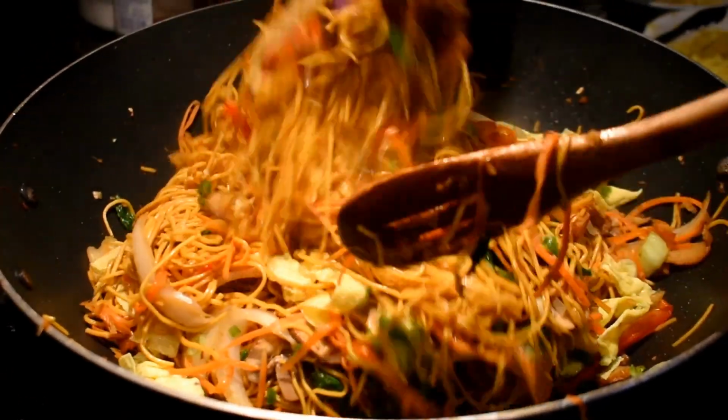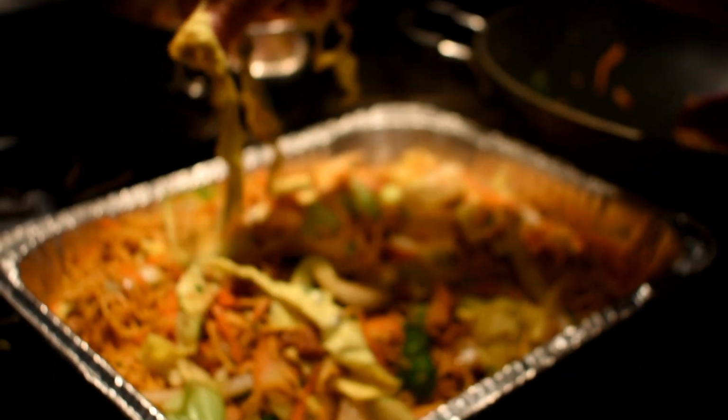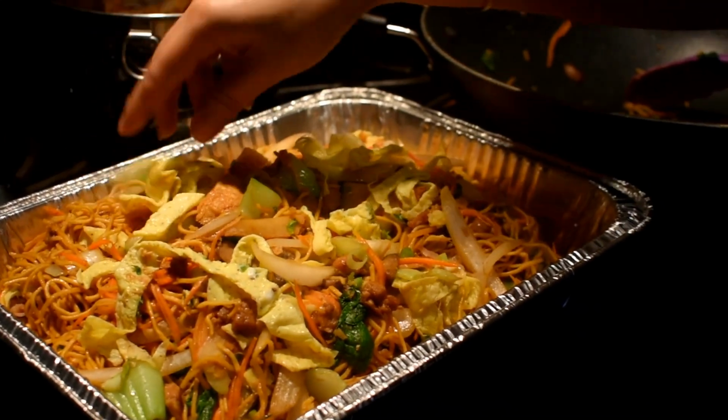Wow, look at this beautiful color of the vegetable and the noodle combination together. It smells so good and it looks amazing.